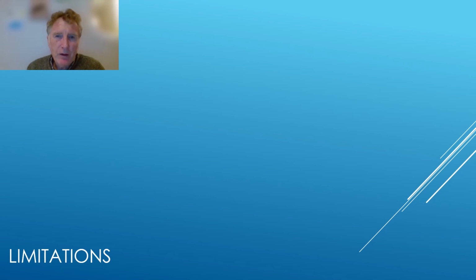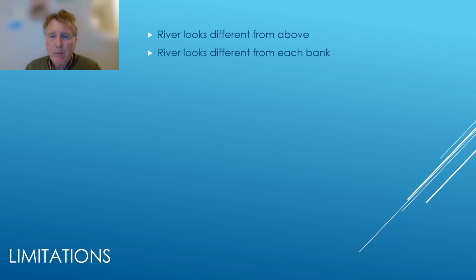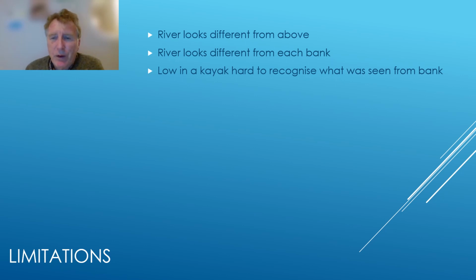And generally you want to try and get low to the water, but the banks are usually higher. So the river looks different from above than when you're in your kayak and down low. The river looks different from each bank. When you're low in your kayak, it's very hard to recognize any reference points that you might have seen when you're on the bank.